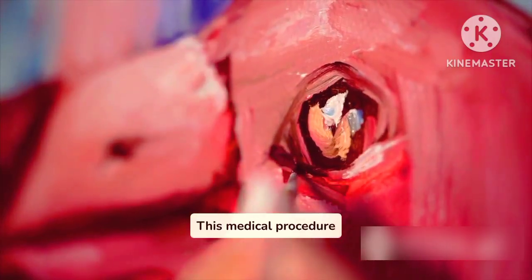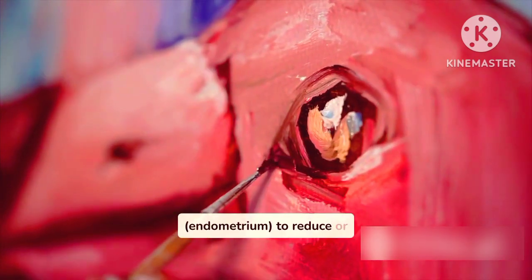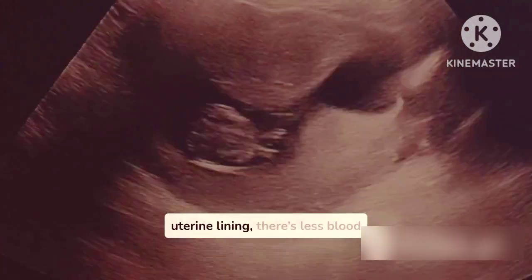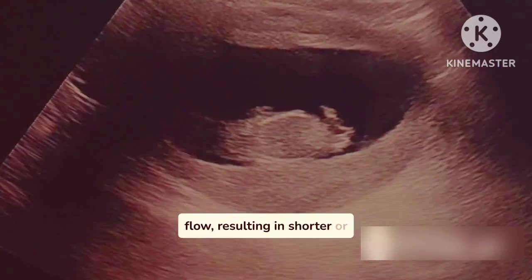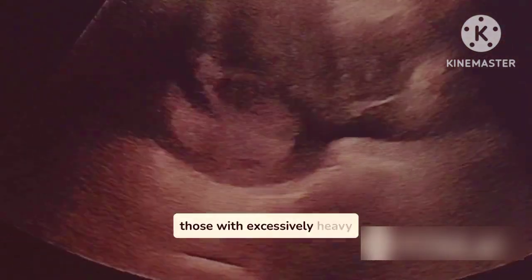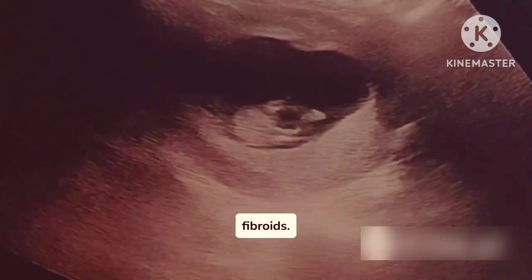This medical procedure involves removing or destroying the uterine lining, endometrium, to reduce or eliminate menstrual bleeding. Why it works. With less or no uterine lining, there's less blood flow, resulting in shorter or absent periods. It's often recommended for those with excessively heavy bleeding or conditions like endometriosis or fibroids.